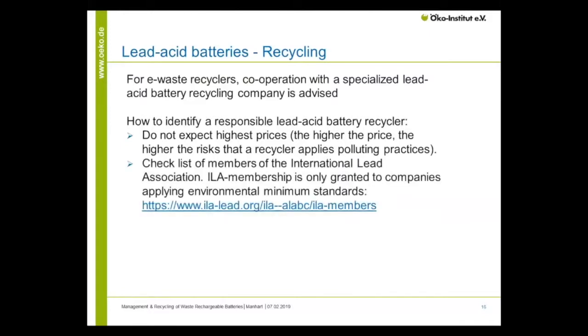There is one list you might check, and this is the membership list of the International Lead Association. This is a link for it. Members of the ILA, when they apply for membership, all have to go through a quite extensive auditing process. So all their facilities are audited to avoid that dirty recyclers are taken up in the group of these world leaders in lead recycling. So this can give you some level of security.